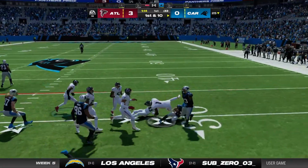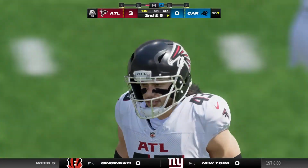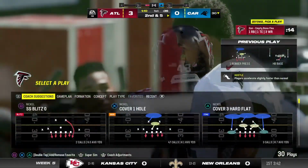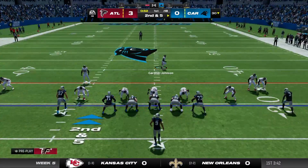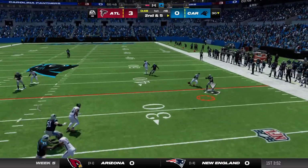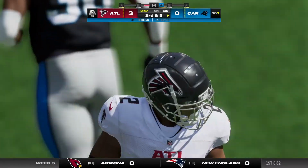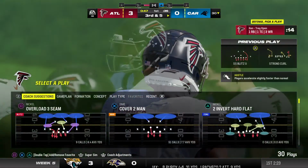1st and 10. And he's able to skip away from that first defender on his way to a pickup of 5. Not a huge play, but I think they're more than happy with how it turned out. Don't be surprised to see them revisit that call because there was a lane there for more than just 5 yards. Put it in your back pocket and break it out when you need it later. That throw by Young incomplete.